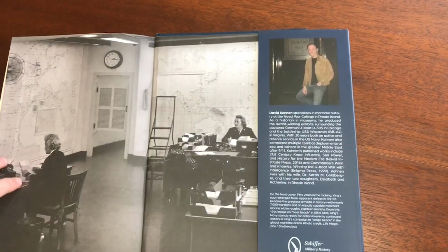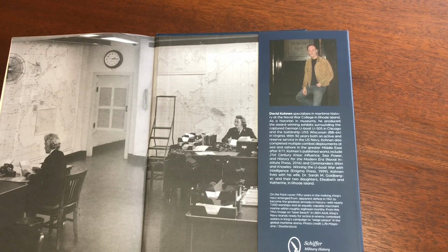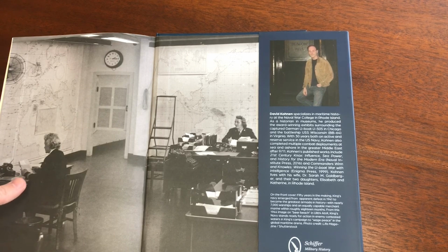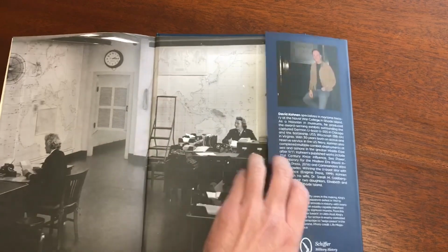The author, David Kohnen, teaches maritime history at the Naval War College. He completed several combat tours in the Middle East during his 30 years of U.S. Navy service, both active service and reserve service. And in writing this book, he enjoyed the full support of both the King and Sims families. They provided lots of original unpublished letters and documents, things like that. The book has a foreword by Andrew Lambert, who's professor of naval history at King's College London.